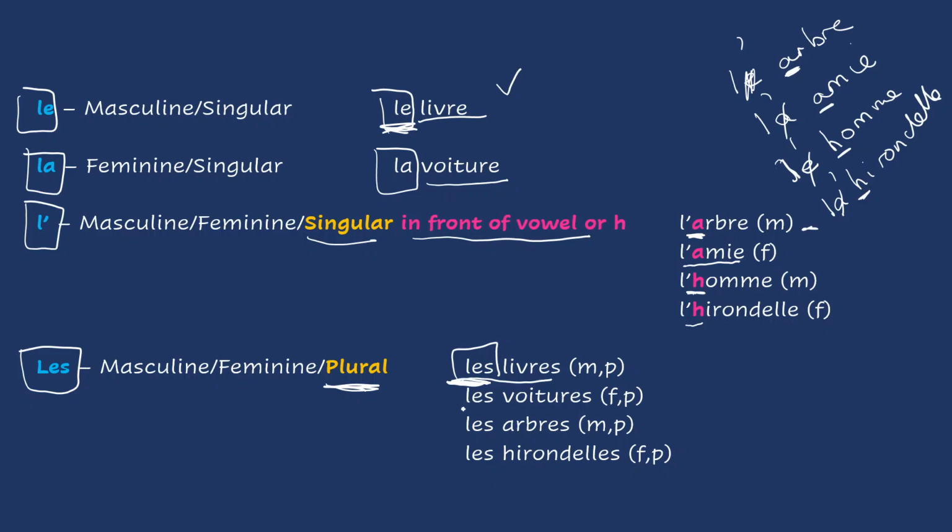So, les voitures, or a feminine noun that is plural, and les arbres, or les hirondelles, for those nouns that start with a voyelle or H, you will use les if they are plural. But you will need to do the little liaison here. Les arbres, les hirondelles, need that liaison. Of course, you do not pronounce those final S in the plural. Les livres, les voitures, les arbres, les hirondelles.